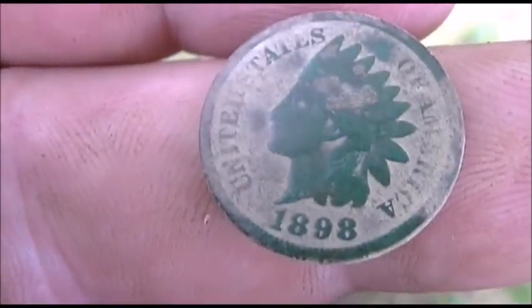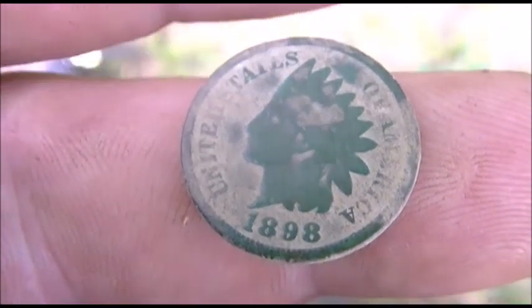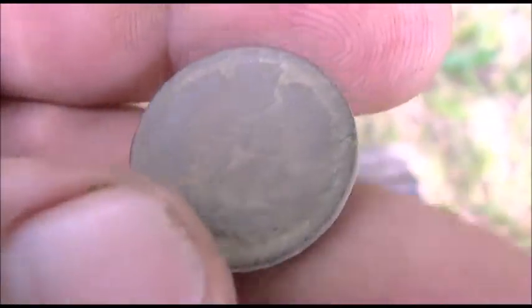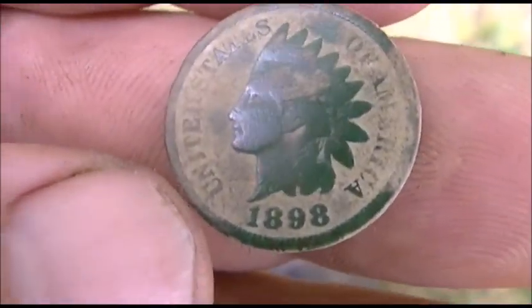All right, guys. First signal of any consequence today, 1898 Indian. Only about 2 inches down in the yard. First town we hit here, first spot we hit, we didn't do any good, and this is the first coin of the day of any consequence, so hopefully there's some more.